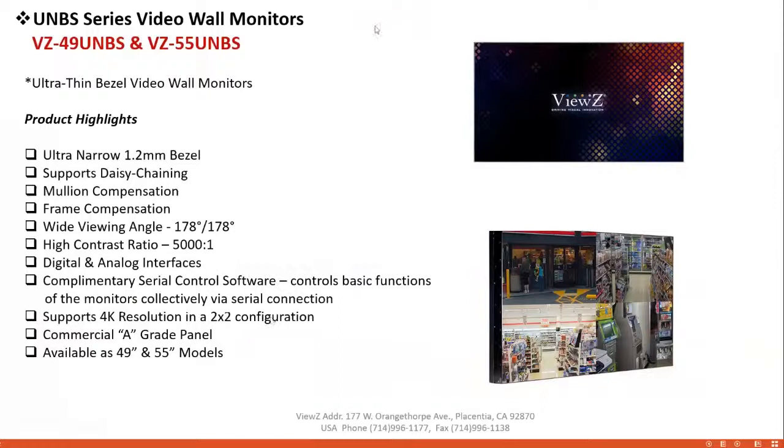That definitely constitutes being almost seamless when they come together as a video wall, especially for larger walls, like say 3x3 and beyond, 4x4, which is 16 monitors. You'll pretty much not see very much of a gap between the monitors at all. So that's the whole purpose of these monitors. Once again, they are made specifically for video wall purposes, and the bezel width and how thin they are has a lot to do with the whole design and what they're used for. So once again, 1.2 millimeter bezel.